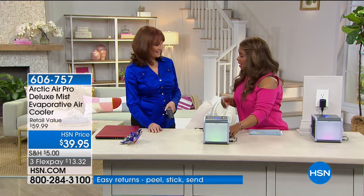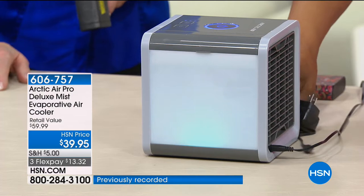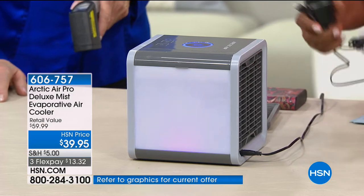It comes with the AC adapter. It comes with the USB to micro USB cable, and we'll tell you what that means. That just means when you're not at home, you'll still be able to use it, and we'll explain to you why that is so cool.